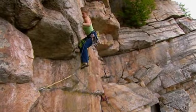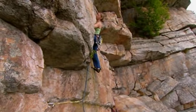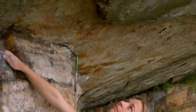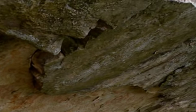It has brought Julie to the moment of truth, the overhang. What you have to do is actually you have to grab a hold and pull away from it. So you're leaning way out into the open space. What you naturally would want to do is sort of cling closely to the rock, but you have to pull out.